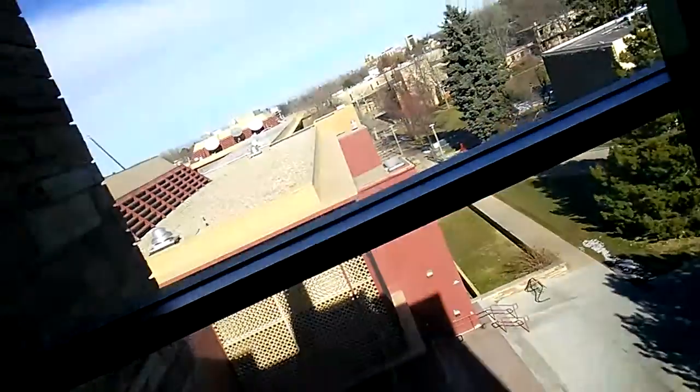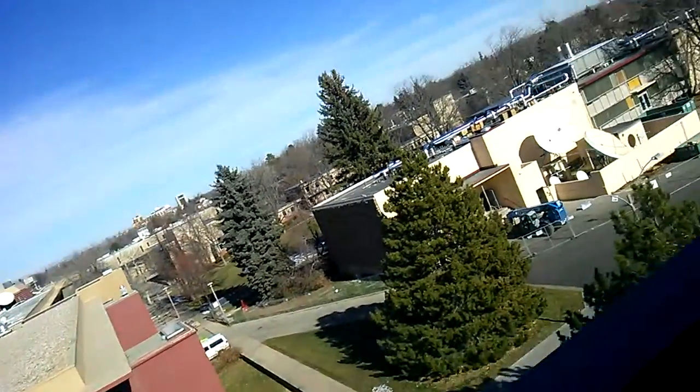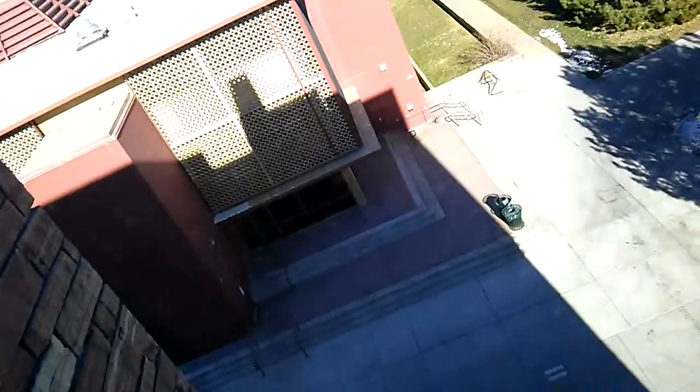Here's a view. Nice view of the campus out here. I'm not sure which side we're on. I think that's Eddie over there. Maybe. Can't be sure. That's the thing, you never can be sure.